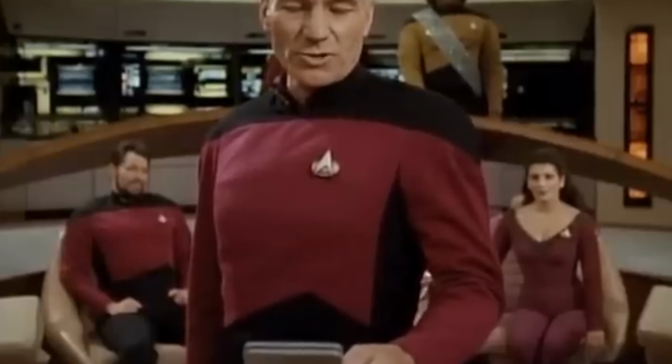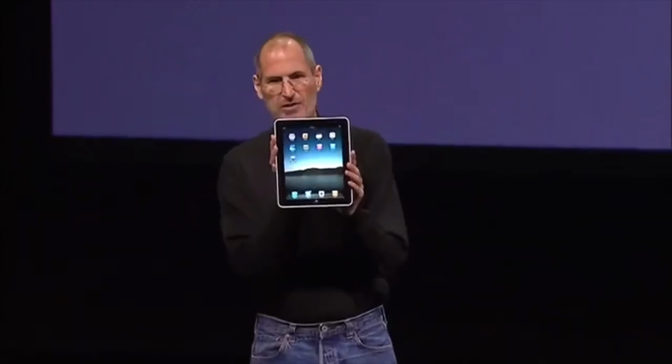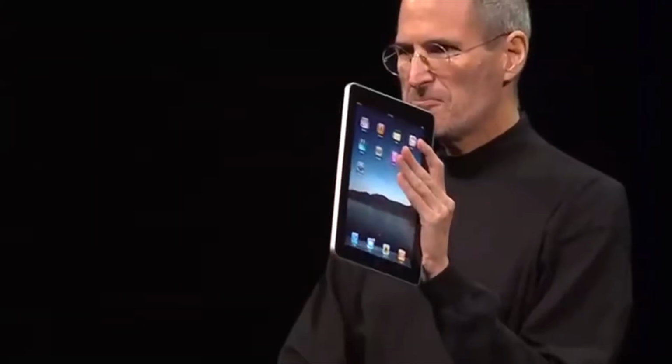The pad, or the personal access display device. Now, we first saw these in Star Trek The Next Generation, where we would see crew members in the background carrying them around. And here's the modern day equivalent, the tablet. Now, it's just like the pad, except instead of starship diagnostics, it's more, you know, YouTube, memes, or a bigger screen for when you're sitting on the toilet.